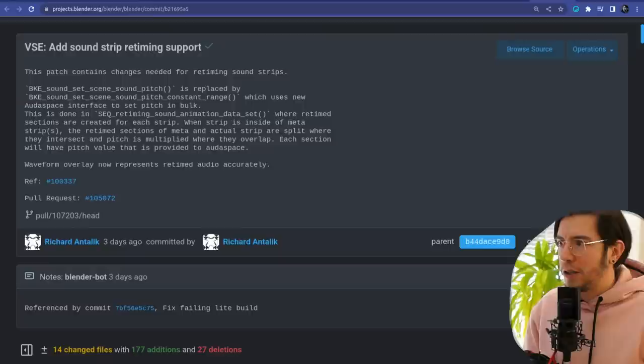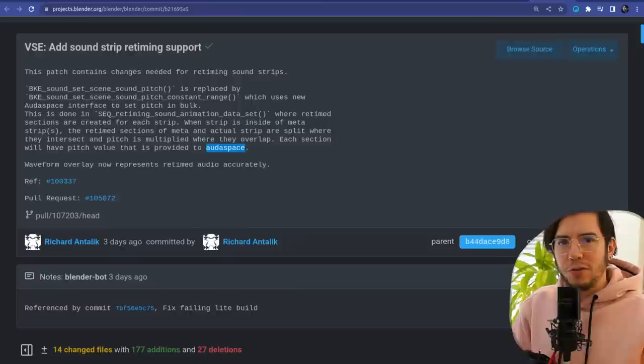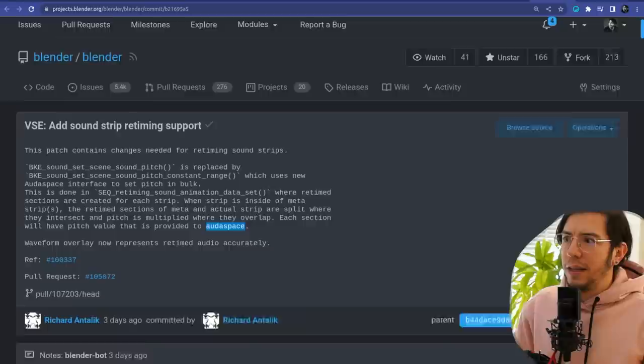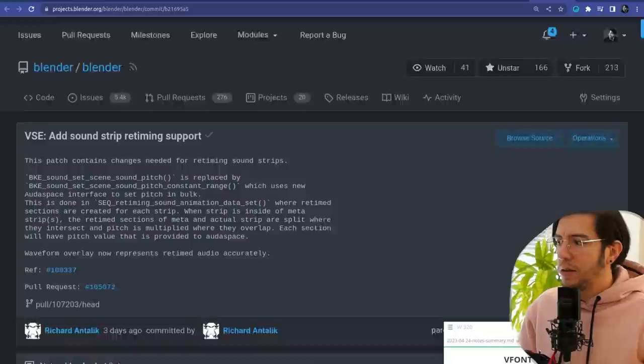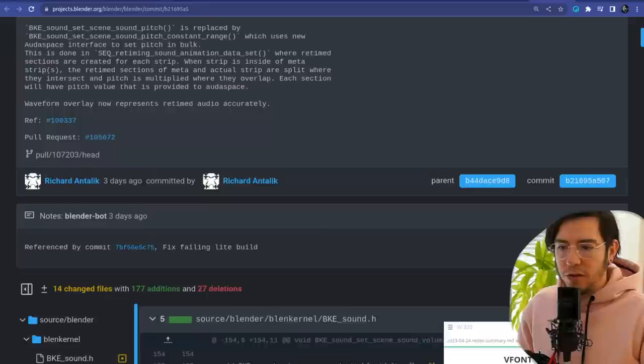Features like this, especially related to audio, take a longer time because Blender has a library called Audaspace that is external, right? So every change that Blender needs from that library has to be pushed upstream, so they have to stay in sync. And the developer that maintains that library is not working full time for Blender, so it's not always available immediately. So yeah, Richard is working full time, but the people working on that library in particular, not. So sometimes things take longer, especially related to sound.